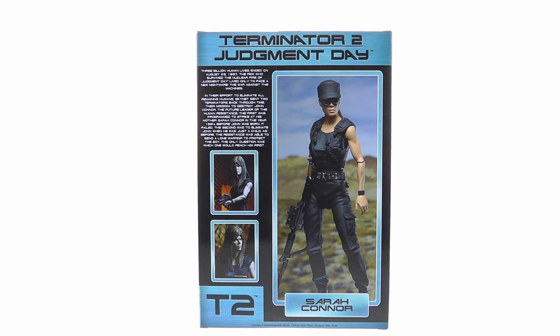And it says 3 billion human lives ended on August the 29th, 1997. The few who survived the nuclear fire of Judgment Day lived to face a new nightmare, the war against the machines. In their effort to eliminate all remaining humans, Skynet sent 2 Terminators back through time. Their mission? To destroy John Connor, the future leader of the human resistance. The first was programmed to strike at his mother, Sarah Connor, in the year 1984, before John was ever born. It failed. The second was to eliminate John when he was just a child. As before, the Resistance was able to send a lone warrior to protect the boy. The only question was which one would reach him first.